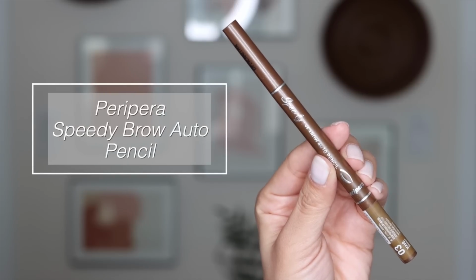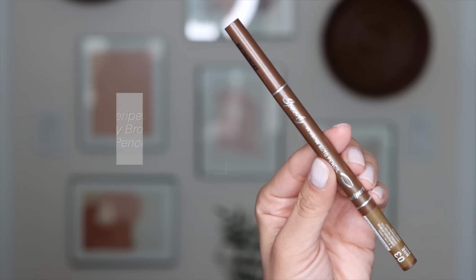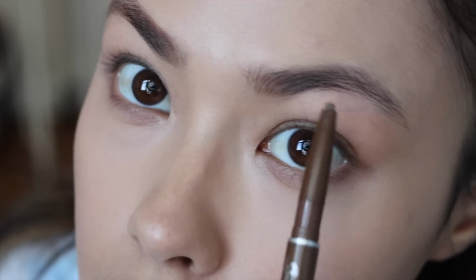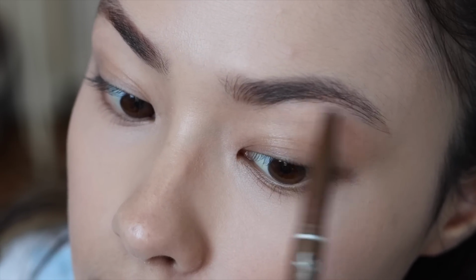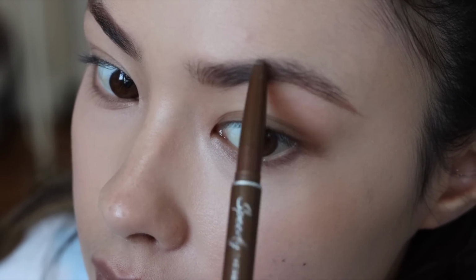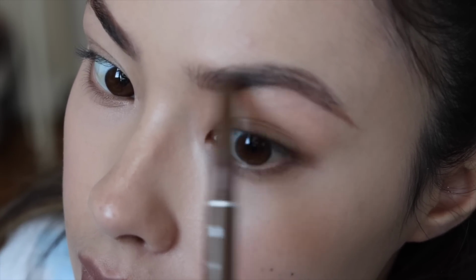And then last but not least, we've got this from Peripera. This is the Speedy Eyebrow Auto Pencil. I've almost rubbed off all of the writing because I've used this so much. Now, I will say, the Etude House Brow Pencil is still one of my favorites, but I tried to force myself to try something different as far as eyebrow products go in the Korean realm of things. And this was the one that I liked the most because it is, again, concise, easy to use, color matches my eyebrows nicely. It's what I filled in my brows today, so it's more on the natural side of things.